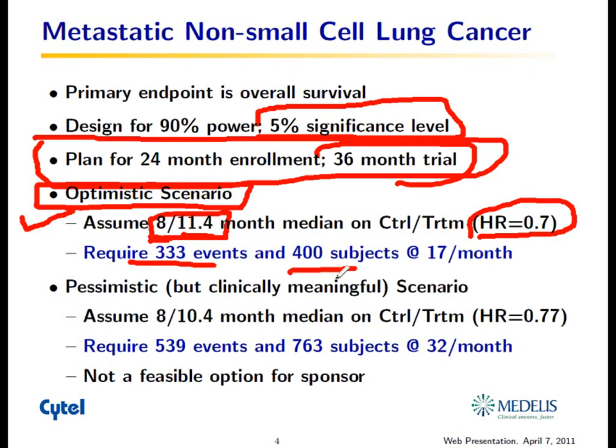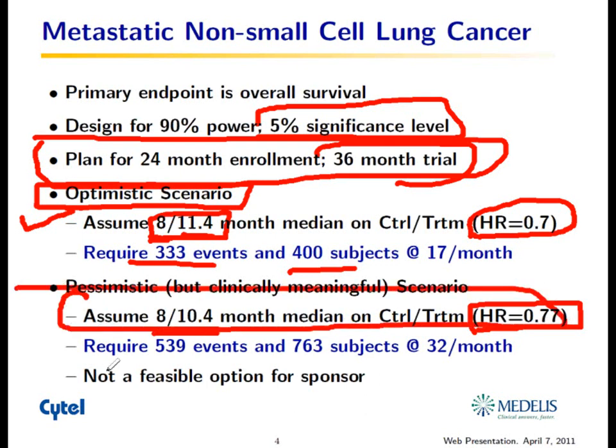Now, at the same time, though, there is a lot of uncertainty about the real hazard ratio. It's possible that this optimistic scenario doesn't hold. It's possible, for instance, that the hazard ratio could be much larger. So they want to protect for a hazard ratio of 0.77, which would correspond to 8 versus 10.4 rather than 8 versus 11.4. That's still considered to be clinically meaningful. However, to get the 90% power for this pessimistic scenario, you need almost double the sample size.